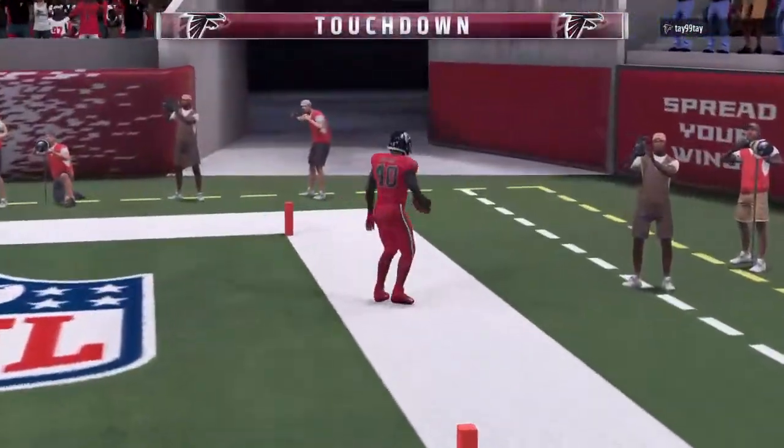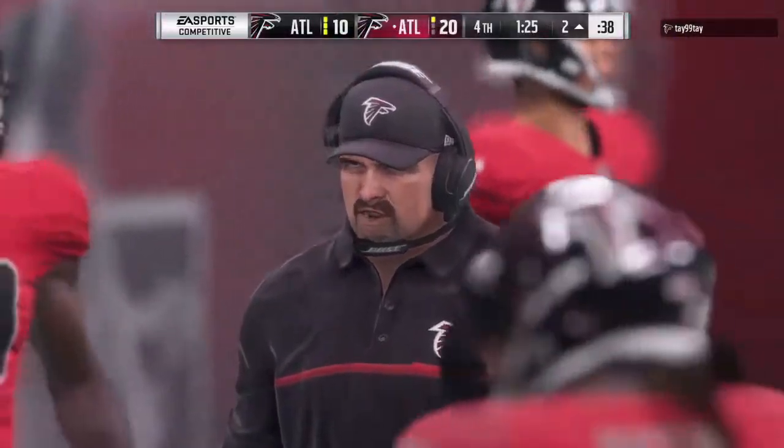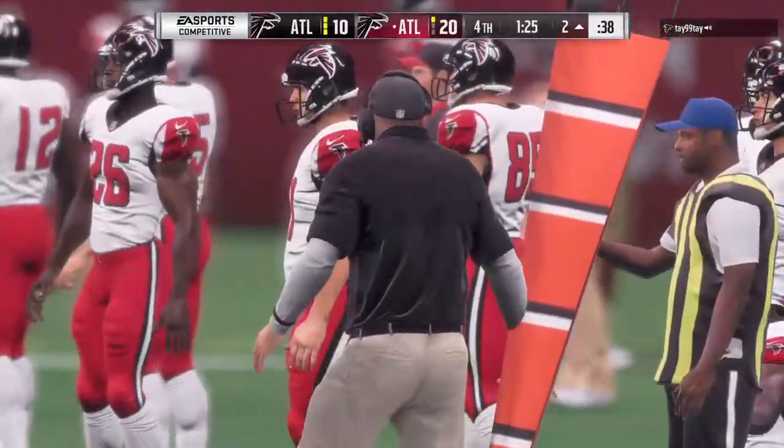Touchdown, Falcons. Derek Coleman, 50 yards. And the Falcons turn that interception into a touchdown.